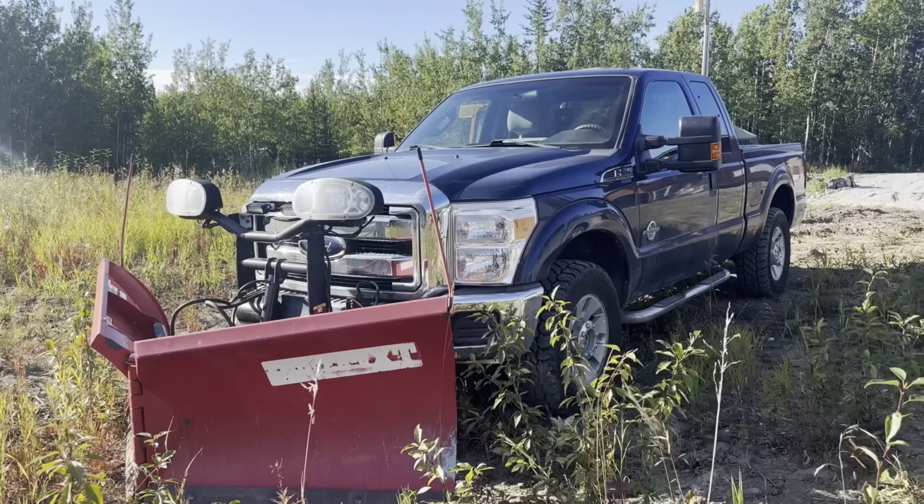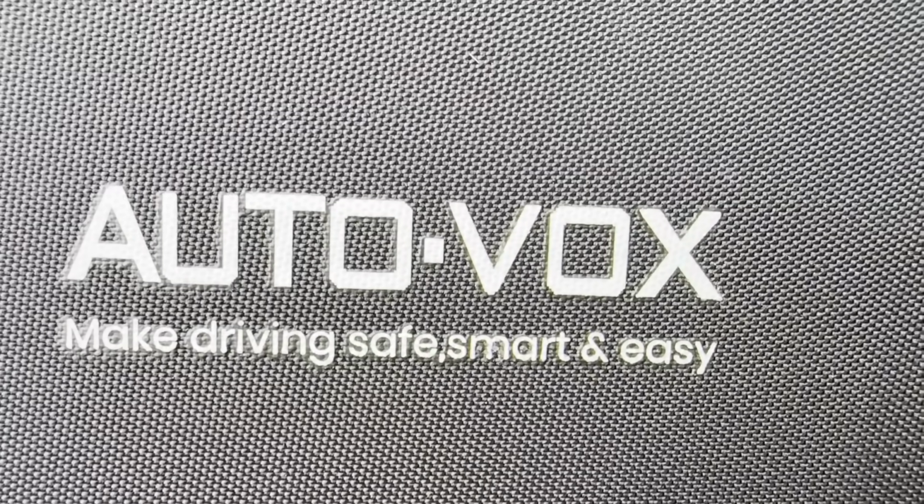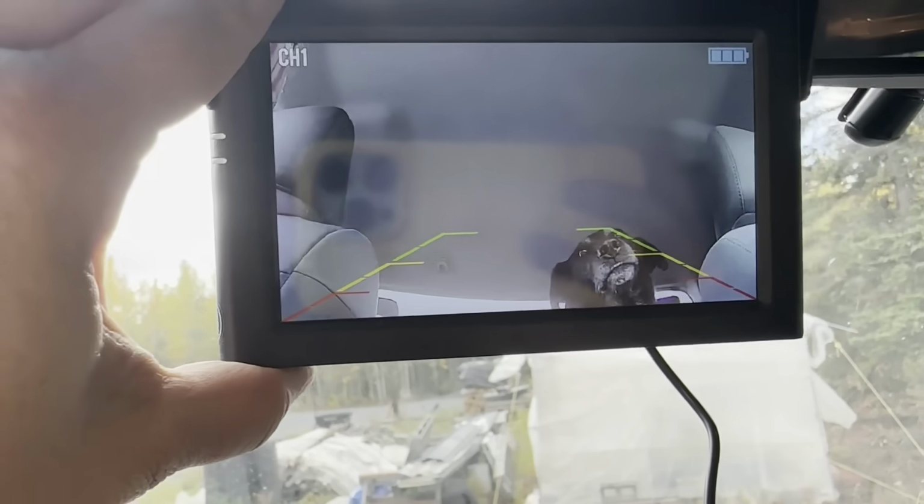Kenai and I are sitting inside of the new plow truck I bought because there's some things that I just need to get taken care of on here too before winter arrives. One of the things is I need to do some maintenance and get the plow reconnected. Then the other thing is this vehicle did not have a backup camera available on it. It's a 2011, so it's an older unit. So I bought this particular unit here.